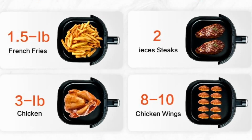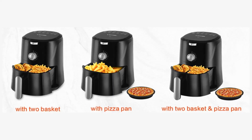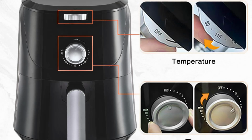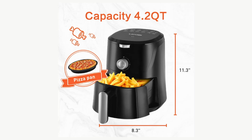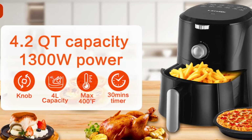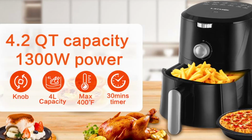Key features that set it apart. 360-degree hot air circulation technology. This innovative system uses rapid airflow to cook food evenly, reducing fat by 70 to 80% compared to traditional deep frying. Enjoy crispy exteriors and tender interiors without excess oil.